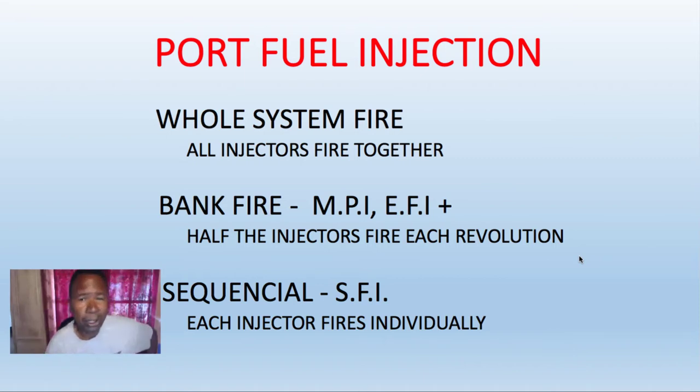Now they're all port injection because of where they're located, but they actually fire differently. In the whole system, all injectors fire at the same time. I mean, all of them. V8, V6, all of them fire. Bank fuel injection, half the injectors fire each revolution. So half will fire on one revolution, the other half fires on the other revolution.